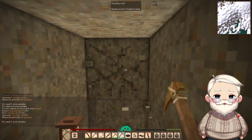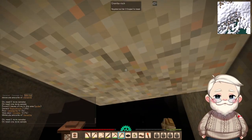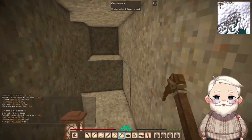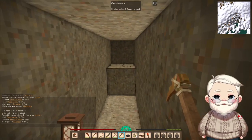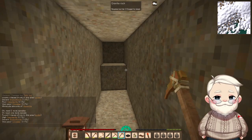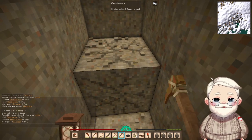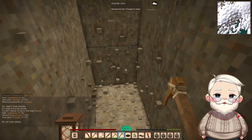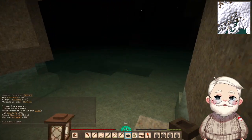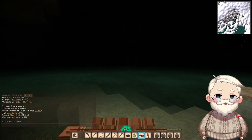It's a sample. It's a sample. And here's a sample. All right. What about this? Are there any nodes nearby? An 8x8. Nope. Well, I tried.